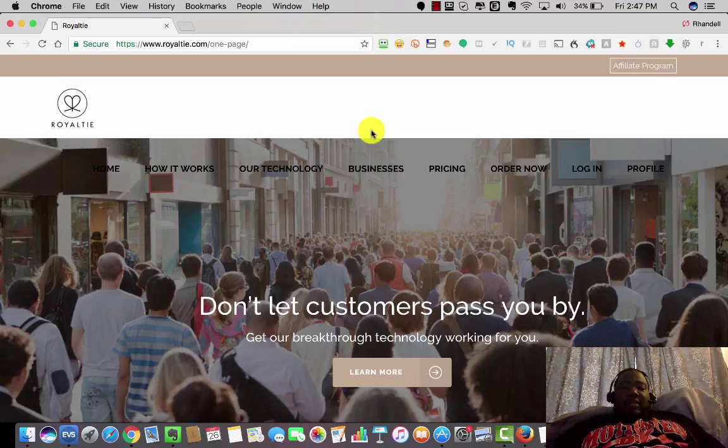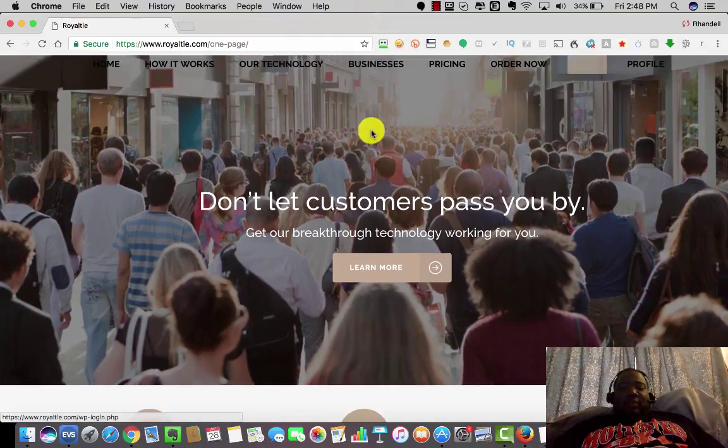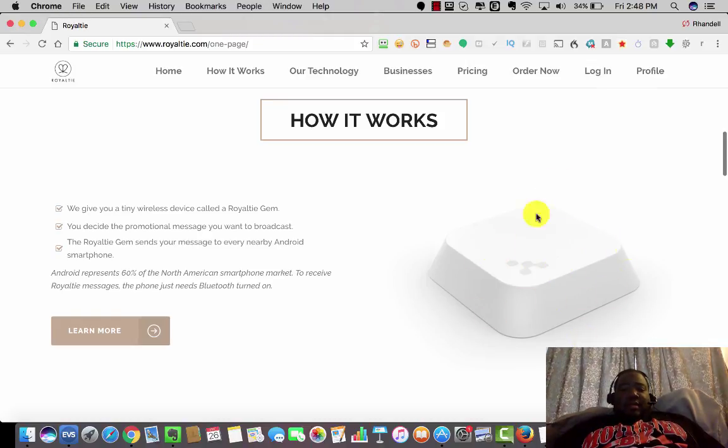Now, this tool is called a Royaltie Gem, is what they're calling it. And the way this thing works is pretty slick. You get this little device right here, and it's really small. It's about the size of the remote access sensor that comes on your keychain, and these things actually have keychains on them as well, so you can put them on your keychain. And what they do is they broadcast promotional messages to any Android phone within 100 yards. Now, that's pretty powerful.